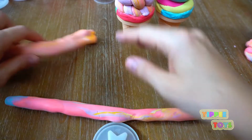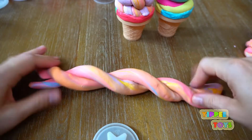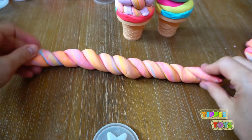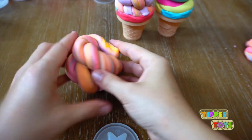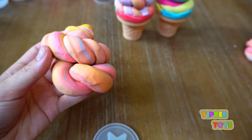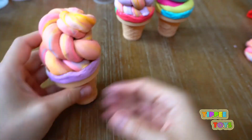Roll it out. Roll this one out. Then twist. Ready? Whoa! Look at this one! And ice cream. This is called a twisty ice cream.